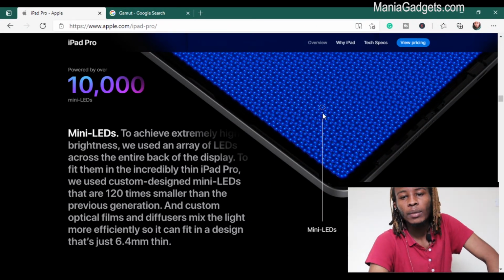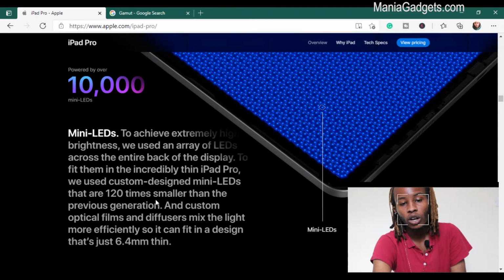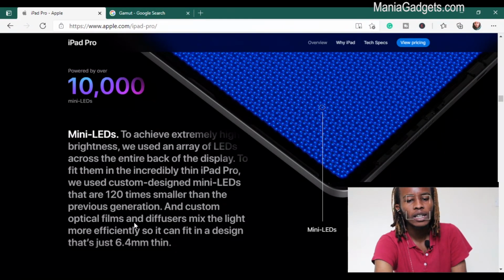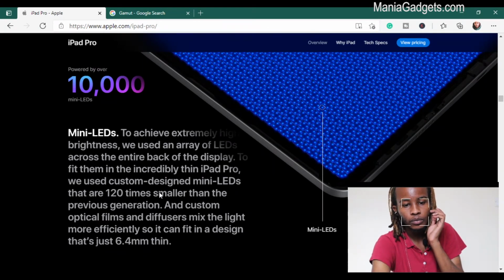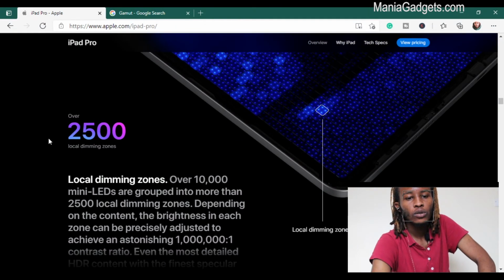Now, as I've told you, to achieve extremely high brightness, we use an array of LEDs across the entire back of the display to fit them in the incredibly thin iPad Pro. We used custom designed mini LEDs that are 120 times smaller than the previous generation, awesome, and custom optical films and diffusers mix the light more efficiently so it can fit in a design that's just 6.4 millimeters thick, awesome.